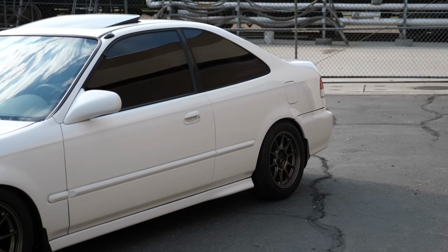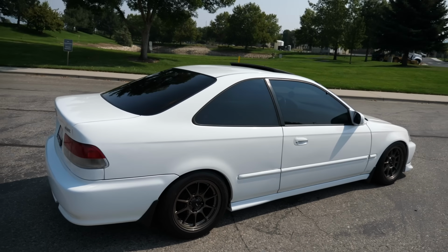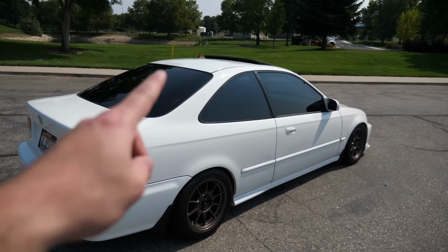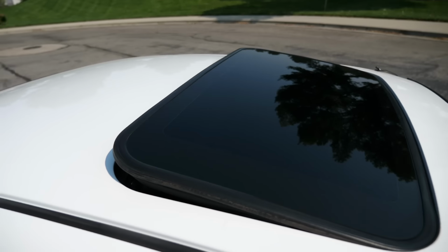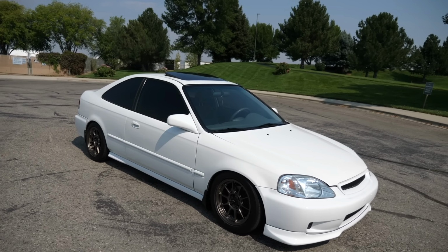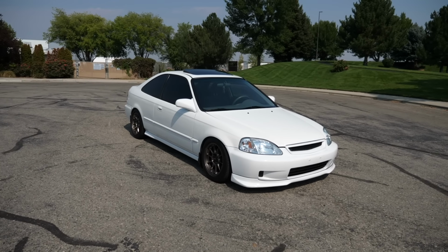I was not planning on putting it on there, but I think it made the car look a hell of a lot sportier and really tied everything together. So 18% pretty much all around, all the windows, and then I did 5% on the sunroof just to keep the heat out during the summer months, and I thought that turned out pretty good. So window tint, not part of the plan, totally glad I did it. That was where the last of my budget went.